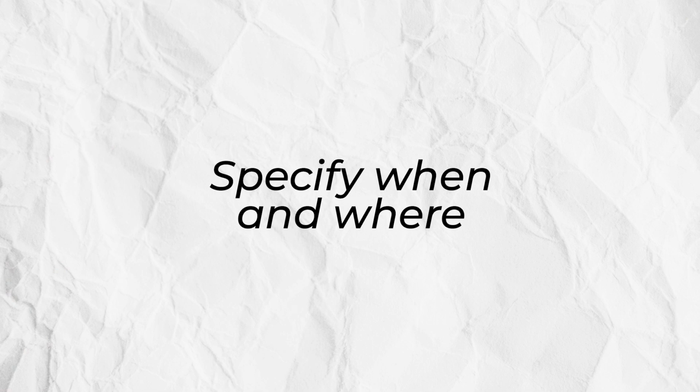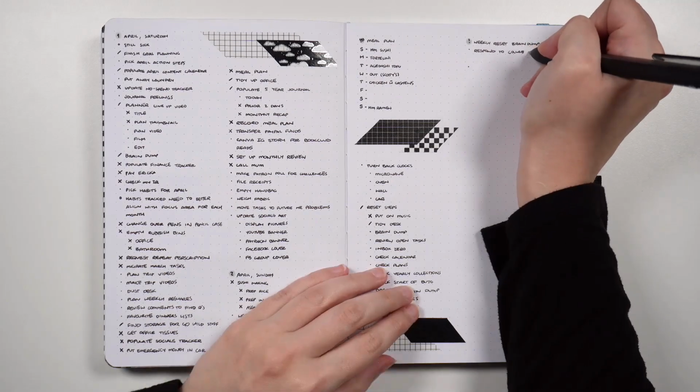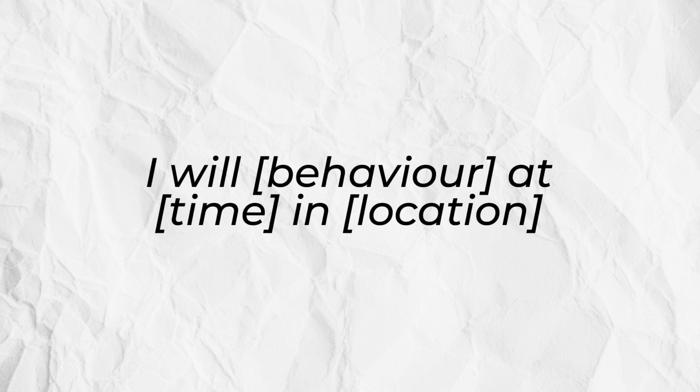Our next tip is to specify when and where. So when are you going to be doing your bullet journaling, and where are you going to do it? Setting an implementation intention can help take any of the vagueness out of your journaling practice. This is done as a statement of "I will behavior at time in location." So for example, I will populate my journal at 5 p.m. at my desk.